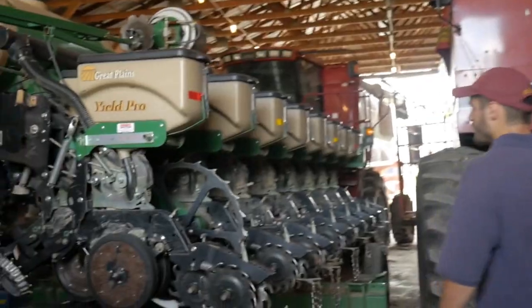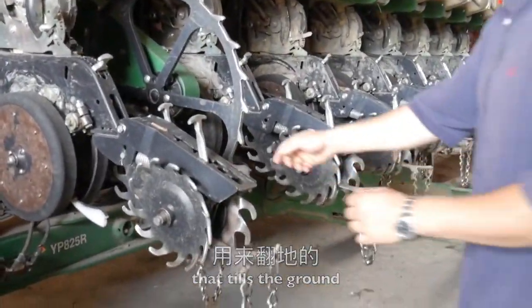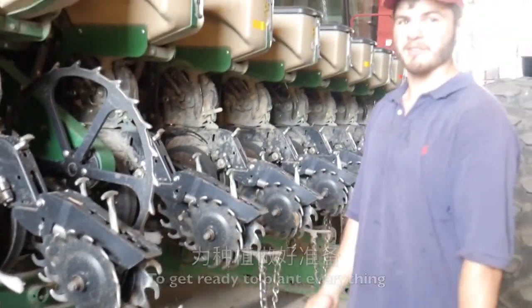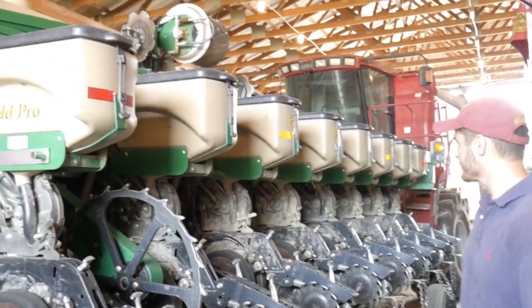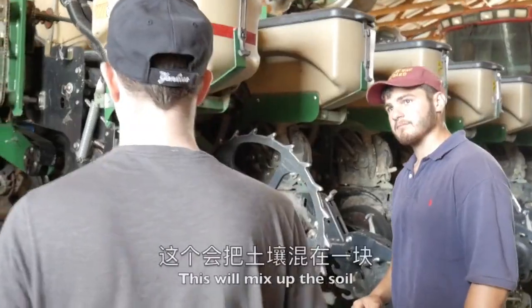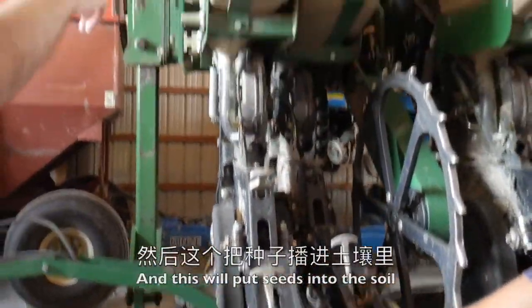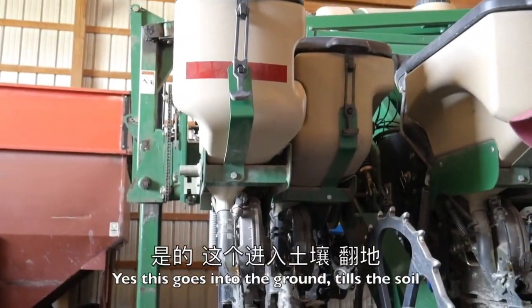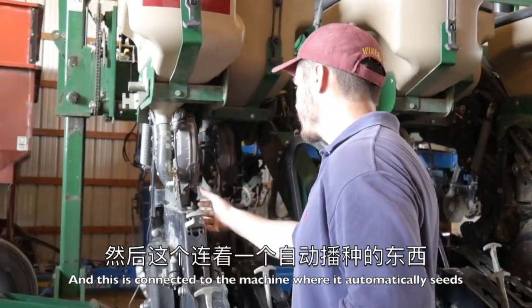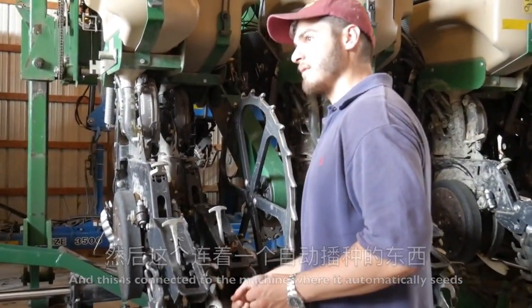Yes. All right. This is the big tiller that goes and tills the ground and disturbs all the virgin soil to get ready to plant everything. So this is like mixing up the soil to make it better. This will mix up the soil, and then this will put seeds into the soil. Yes, this goes into the ground, tills the soil, and then this is connected to the machine where it automatically seeds.